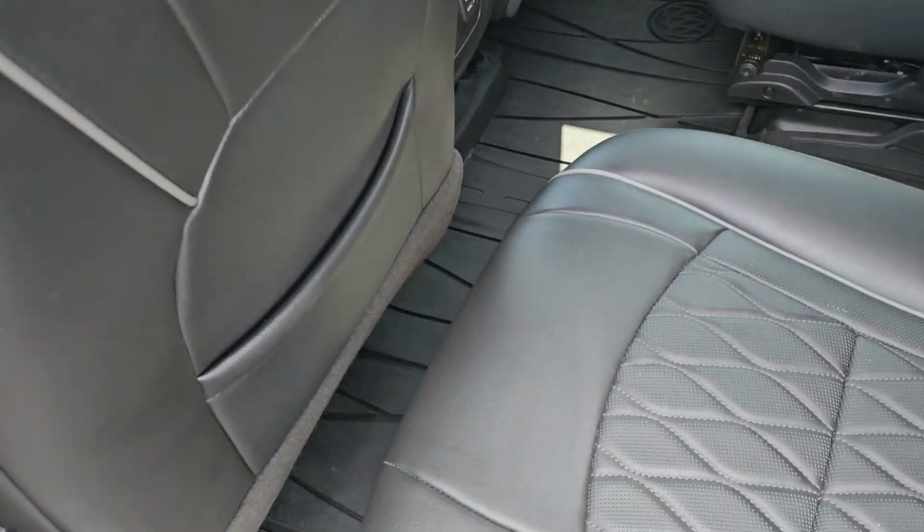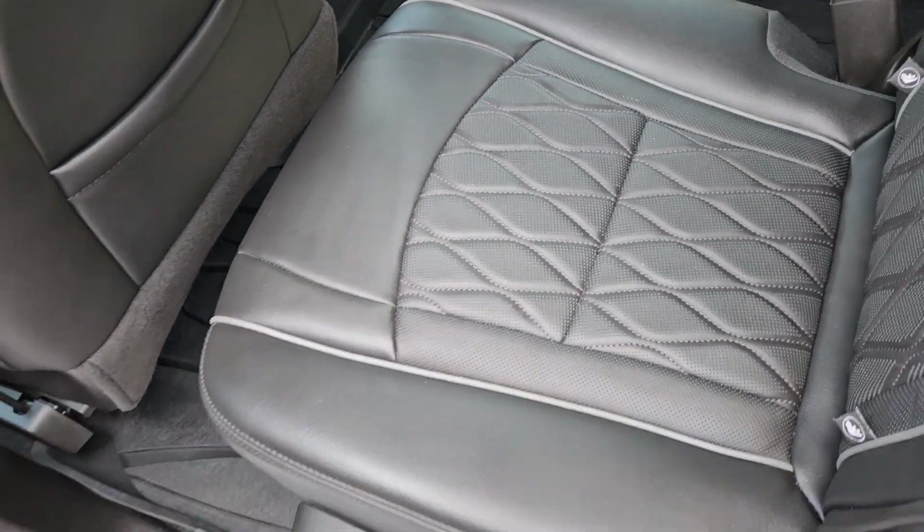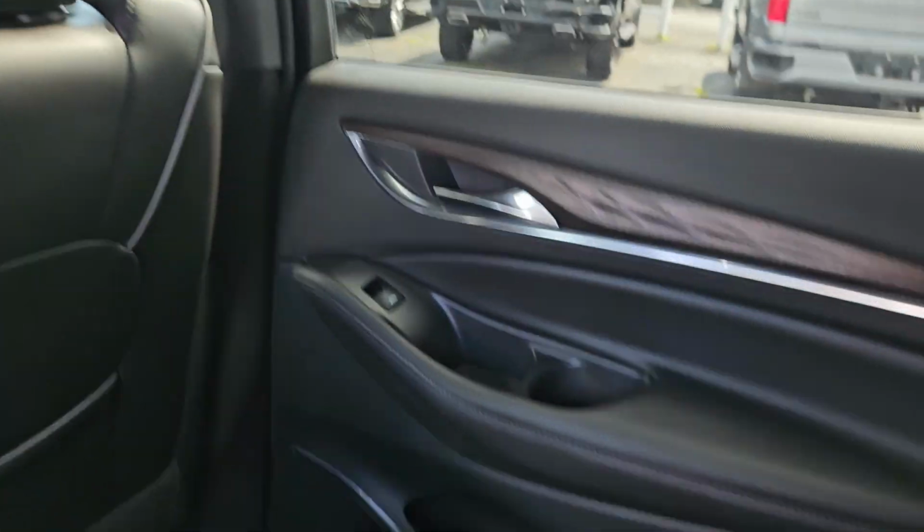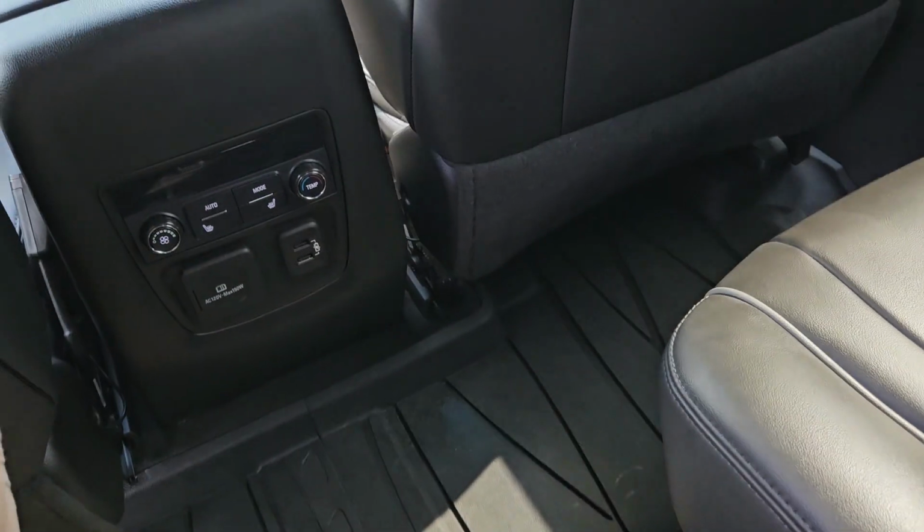And so this is with the seat all the way up. Obviously, there's not much space there. A child probably be fine. I'm 6'4" and over 300 pounds, so I probably need to move the seat back a little bit. But the interior is in really great shape. You do have these lovely floor liners here.